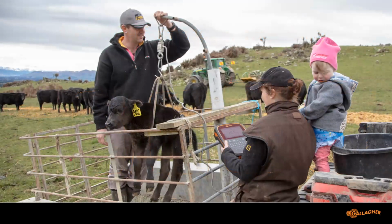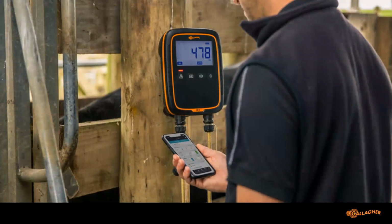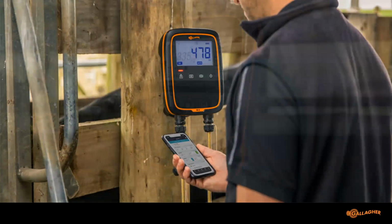One of those things starts right at the beginning, that performance recorded at birth, and then moves right on into some of our entry-level systems, but these systems are also integrated. This one here is hooked up to an AgriWebb system, so that customer is being able to take those weights, input it directly into their AgriWebb equipment.